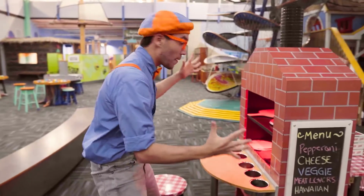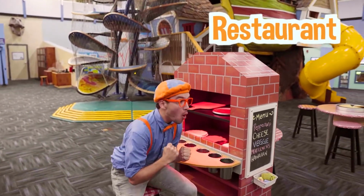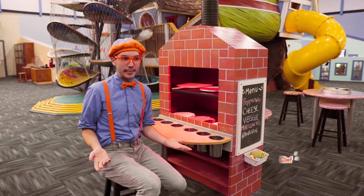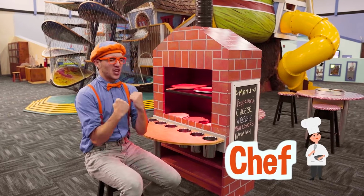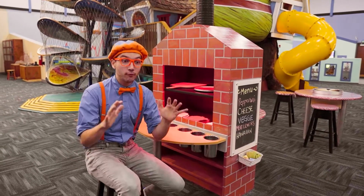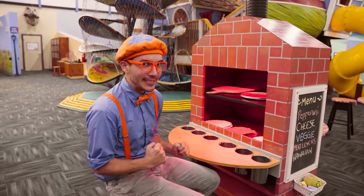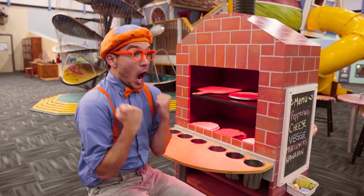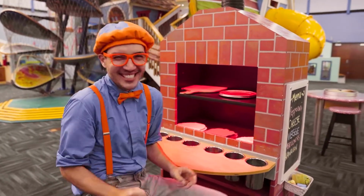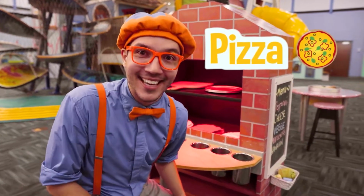This is a pizza oven inside of a pizza restaurant. Whoa. One job that you can have when you grow up is to be a chef. Ooh, chefs are so cool. Yeah, chefs are in charge of cooking all of the food at a restaurant. And I really like cooking pizza. It's so tasty. Hey, I have an idea. How about you and I make a pizza together?